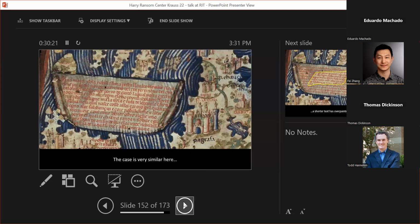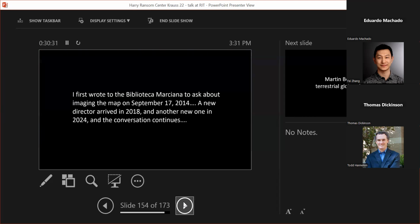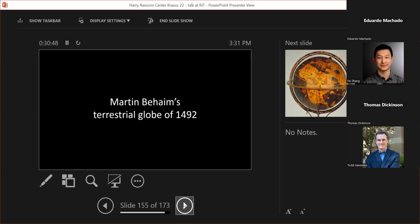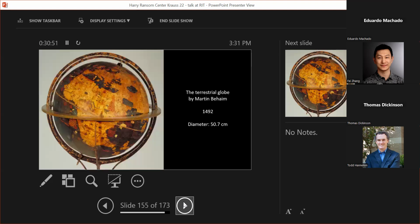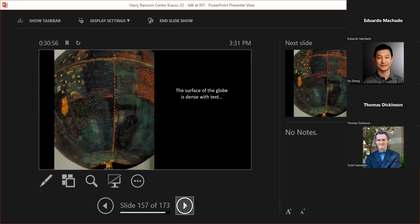And there are multiple cases like this on the map of these shorter descriptive texts that have been replaced with longer texts. And as I mentioned, this is something I've wanted to do for about 10 years now. And I'm on my third director of the library. And things now seem to be moving forward, which is an exciting prospect. And then Martin Behaim's terrestrial globe of 1492, which you just saw in Roger's presentation, so I'll move quickly here.